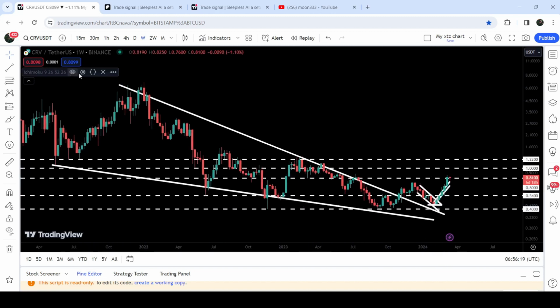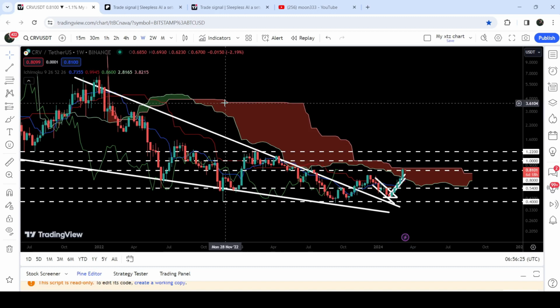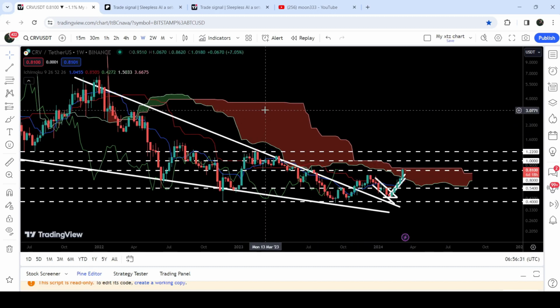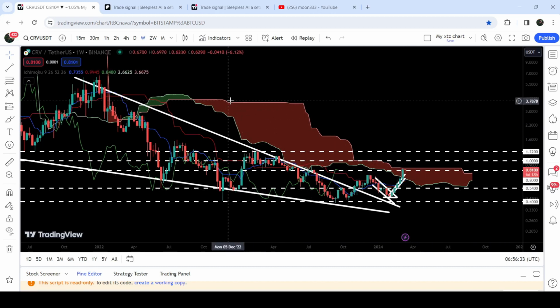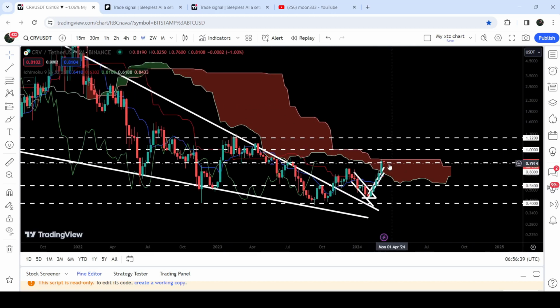And at the same time, you can see that it is also struggling to break out this quite long-term and very, very huge resistance of the Ichimoku bearish cloud as well. Previously, we got stable rejections here, and now it is again trying to break out. This time, you can see that the bearish cloud is quite weak. Previously, it was very strong here, and now it is quite weak. Therefore, there is a probability that it may break out the cloud.